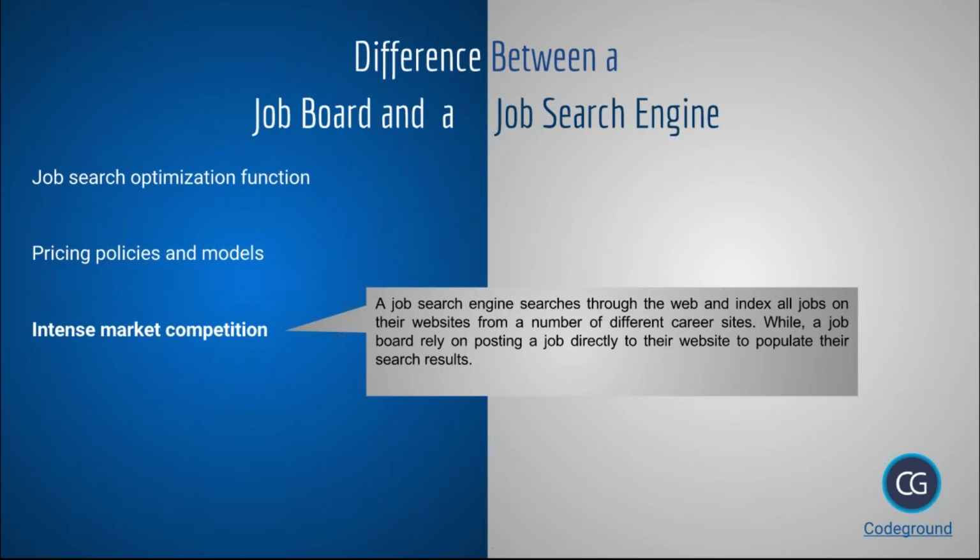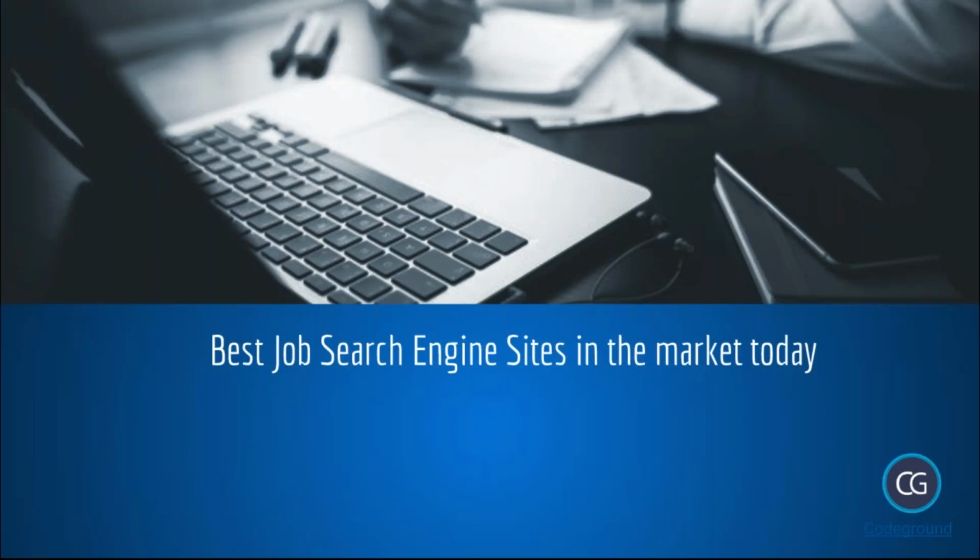Intense market competition. If you are advertising jobs online, you will be directly competing with every other vendor in terms of the job posted. And when that vendor is using a job search engine, you can expect there to be great market competition. It's because a job search engine searches through the web and indexes all the jobs, while a job board relies on posting a job directly to that website to populate the results.